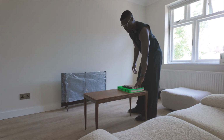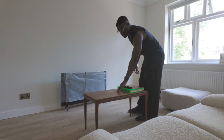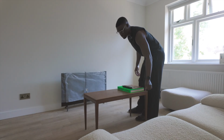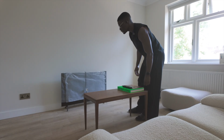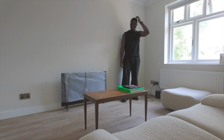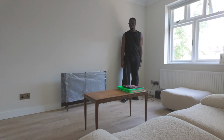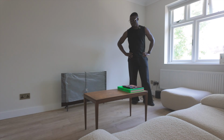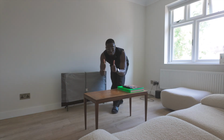Don't know if the camera is picking this up, but I made the mistake of putting the vase directly onto the table and then it made a stain and it's just kind of ruined the table, which is really unfortunate. The room looks really nice. I'm glad that it's not too cramped because I think that was both of our worries, that it might be a little cramped. But so far, so good.